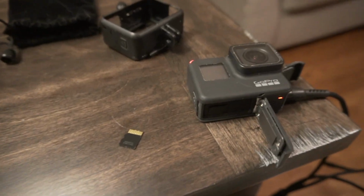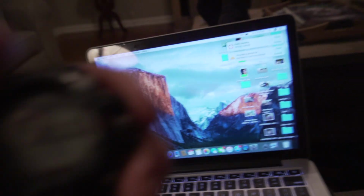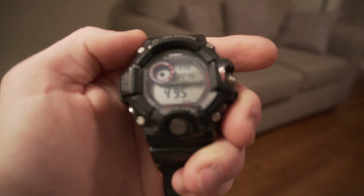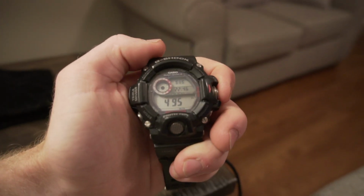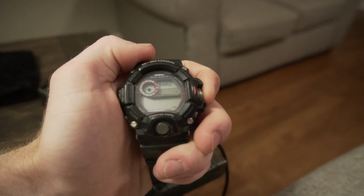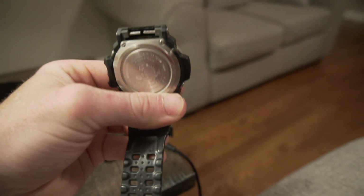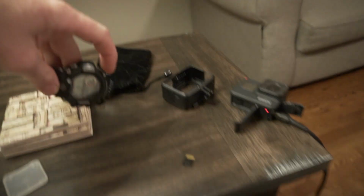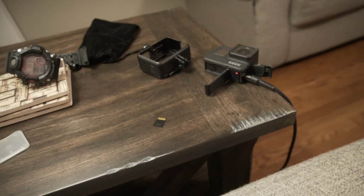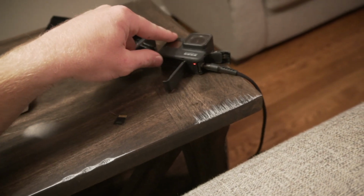So I got my two best finds. There's the GoPro. I'm about to pull the SD card out and check it out on my laptop. And I also got this Rangeman, which the cool thing about this, it does the altimeter, barometer, compass, all the really cool things. It's a $330 watch I got for free. And we're gonna see if we can find the owner to this and the drone.